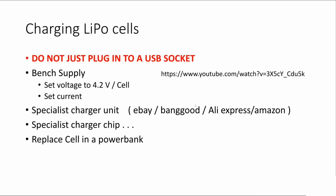What you can do is use a bench supply. Now, there's a video there that we made years ago on how to charge 18650s using a bench supply, and I recommend you go and have a wee look at it. It's on the WASAG website, and the same rules apply to charging these batteries using a bench supply. Or you can buy a specialist charging unit. I'll show you some of them in a minute. Extortionately expensive. Or you can buy a specialist charger chip. There are 4 or 5 different charging chipsets for these, and I'm going to talk about the charger chips at a wee bit of length in a minute.